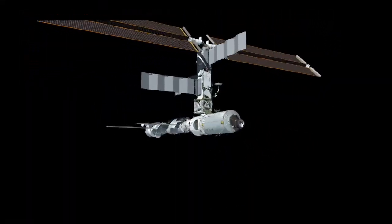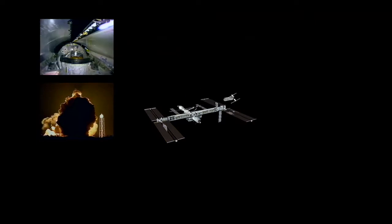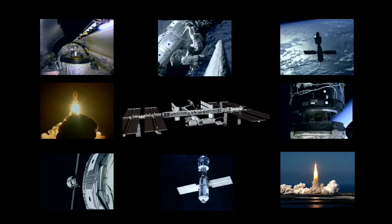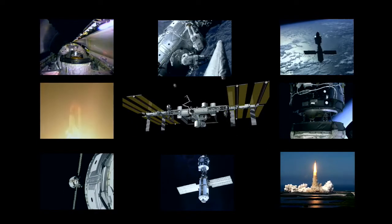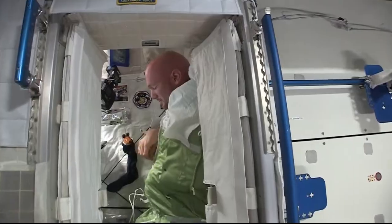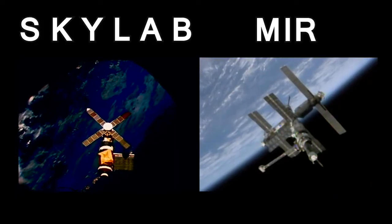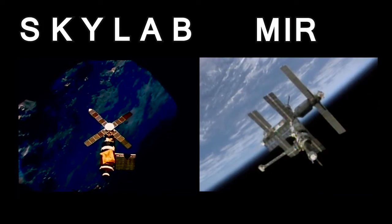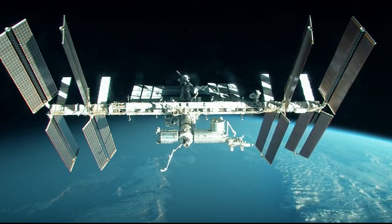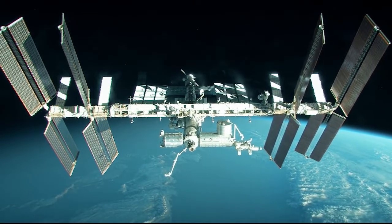That kicked off over a decade of construction, hauling the station to orbit piece by piece on NASA's space shuttle and Russian rockets. And after the first crew arrived in November 2000, we started an unbroken streak of humans living and working in space. Building on the legacy of past outposts like Skylab and Mir, the International Space Station became the training ground for humanity's next great journeys.